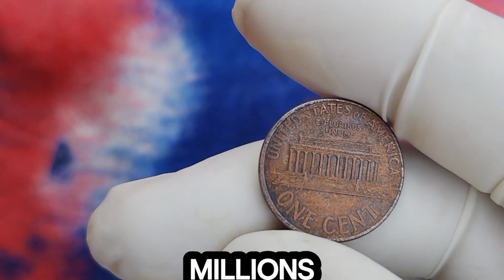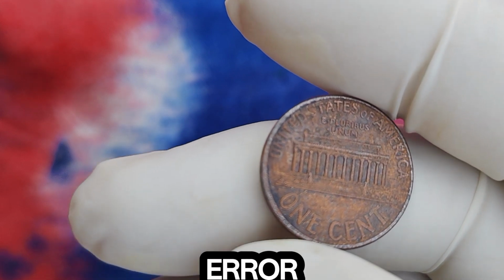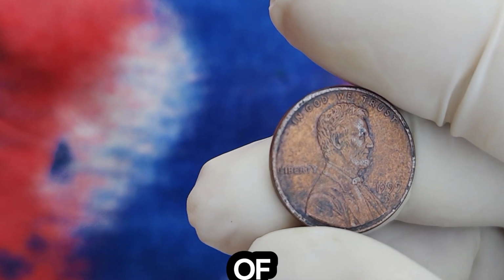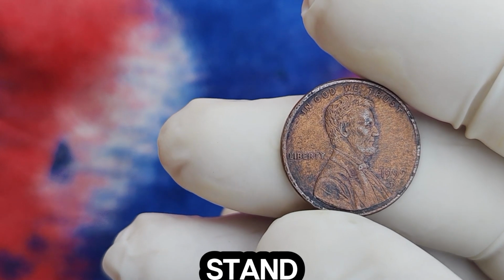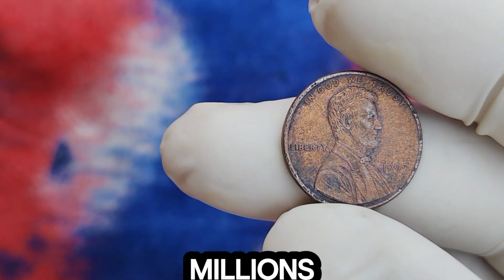However, among these millions, something extraordinary happened. A mysterious error, a rare variety, or perhaps a secret minting anomaly led to the creation of what collectors today call the 1999 D Ultra Lincoln penny. But what makes this coin stand out from the rest? Why is this 1-cent piece worth potentially millions?